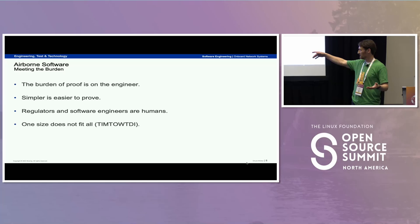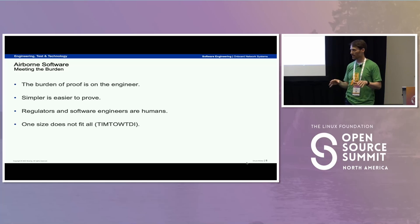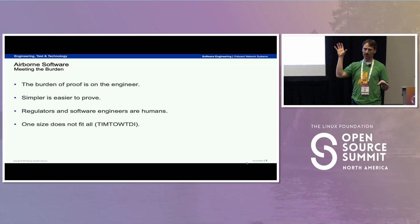And there's more than one way to do it. One size does not fit all. So what I'm telling you is not the way you need to do it. I'm saying this is what has worked, and there is a lot of software flying around an aircraft that has used this approach. That's all I'm saying.